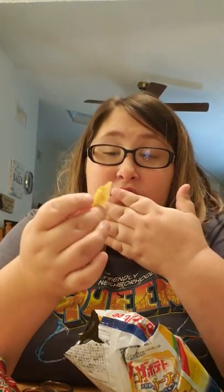They remind me of Ruffles sour cream and cheddar chips. But they're even crisper. These are very good. And this is about a 9. Perfectly salty. Perfectly crunchy, and then you want a snack.